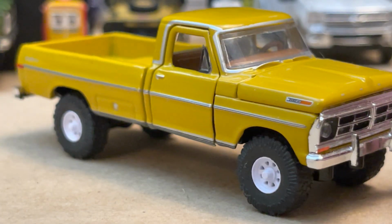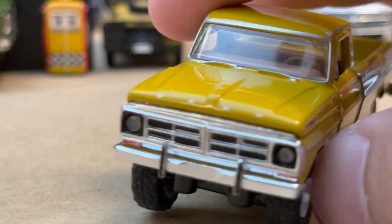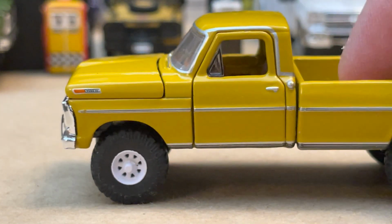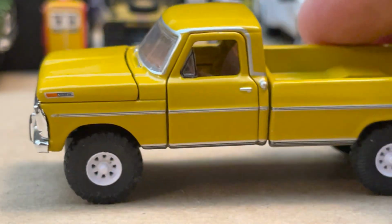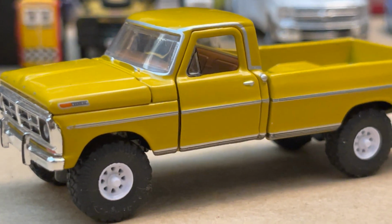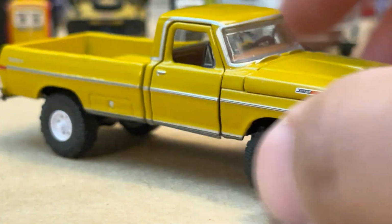This is showing up kind of mustardy on the camera. I don't know how it's going to translate, but in person it looks like a vintage Caterpillar yellow, which is awesome. I love that color. It's that dark, old cat yellow that they used to paint them. So I really like this truck. Hopefully I'll find another one.